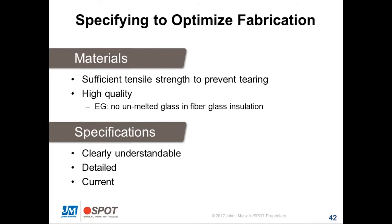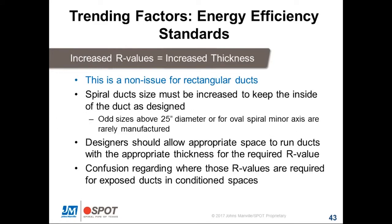All right, some of the trending factors: energy efficiency standards, and of course increased R values equals increased thickness. This is not really an issue for rectangular ducts, except for, like we spoke earlier, in the space above the ceilings, making sure that that duct is allowed for if we're increasing the size of that duct for the liner. Spiral duct sizes also must be increased if it's lined. And again, like we spoke earlier, usually above 25-inch round, not a whole lot of spiral manufacturers are making those odd sizes.